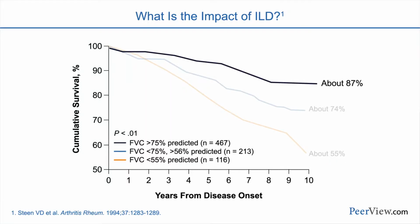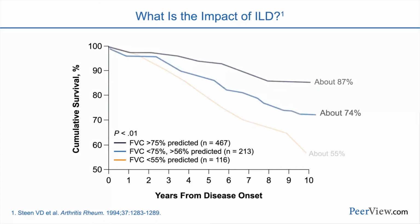Those who had relatively well-preserved vital capacity, an average around 87% of predicted, had the least rate of progression, and those with a vital capacity in between those two extremes had a decline that was intermediate between the rates of decline in the other two subgroups, so that over 10 years their survival was 74%. So the vital capacity at baseline is one of the factors that may help predict which patients might decline more rapidly. So let's go on to another study.